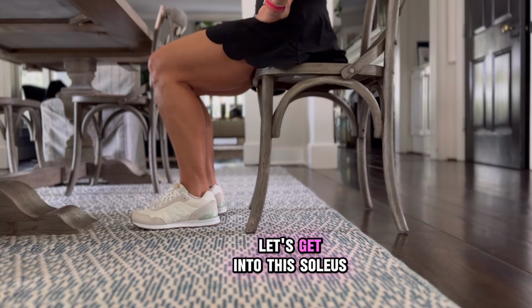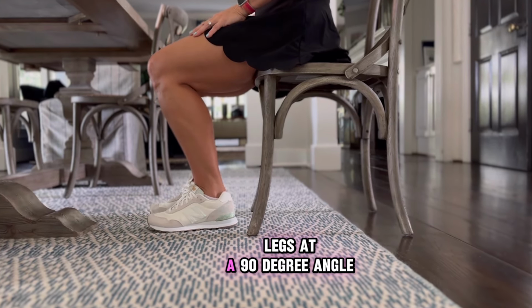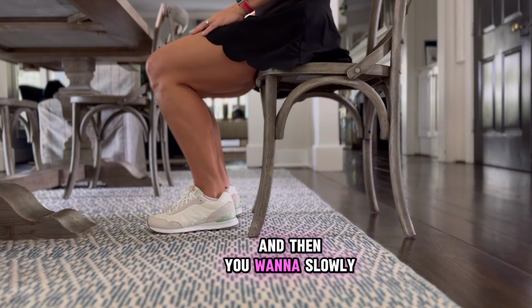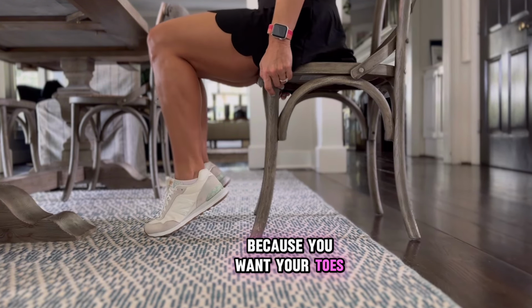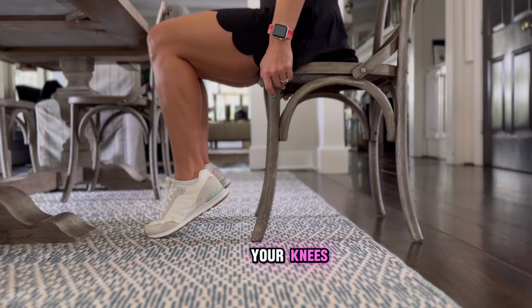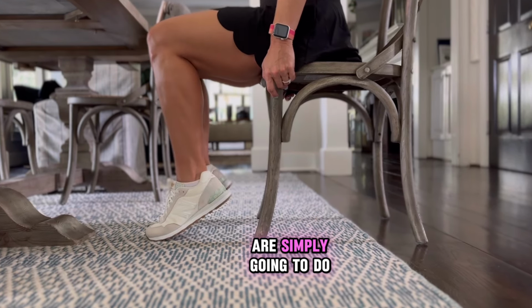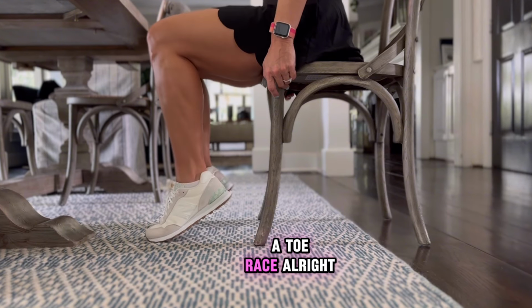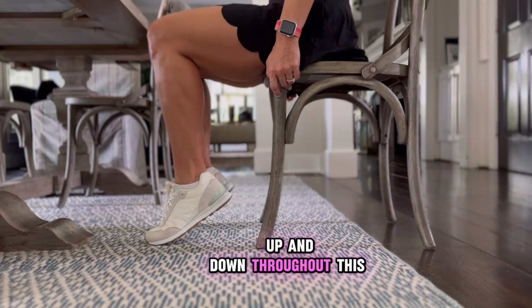Okay guys, let's get into this soleus push-up. So you want to put your legs at a 90-degree angle, and then you want to slowly scoot your heels back just a tad because you want your toes to be in line with your knees. Then in this position, you are simply going to do a toe raise. All right, you're going to push your ankle up and down throughout this movement.